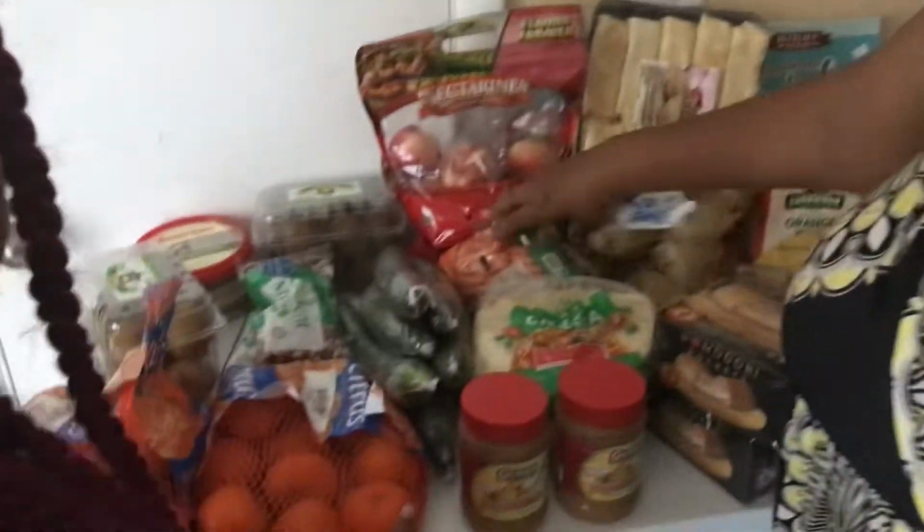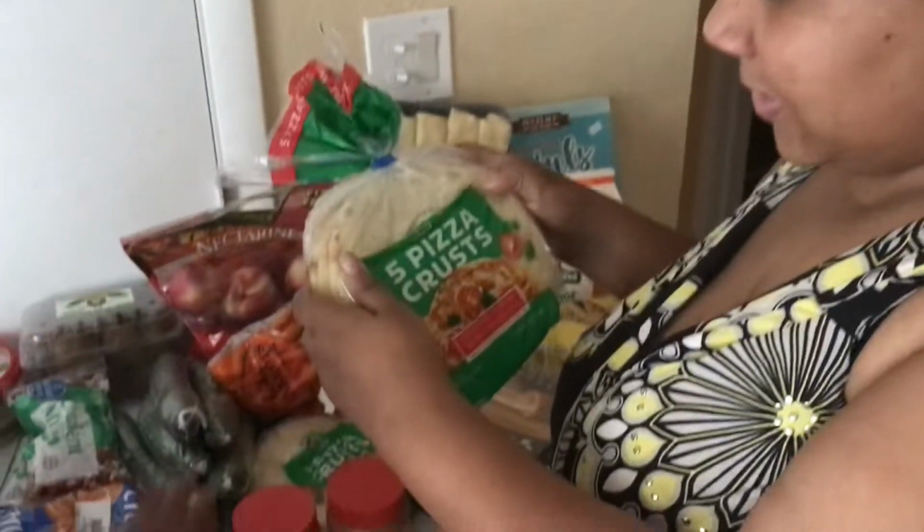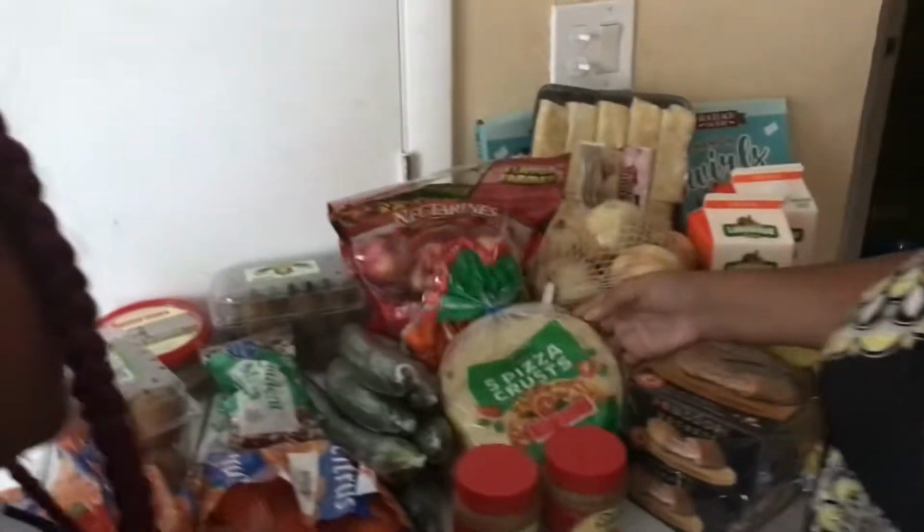Two things of carrots here. And then we got what, you guys? Five pizza crusts for each bag. It says 10 pizza crusts. Ooh, we might do a video of making pizzas.